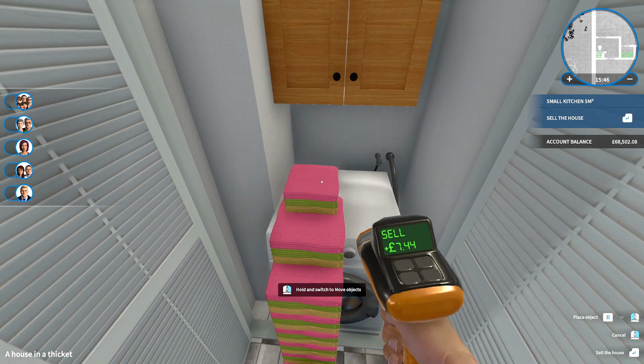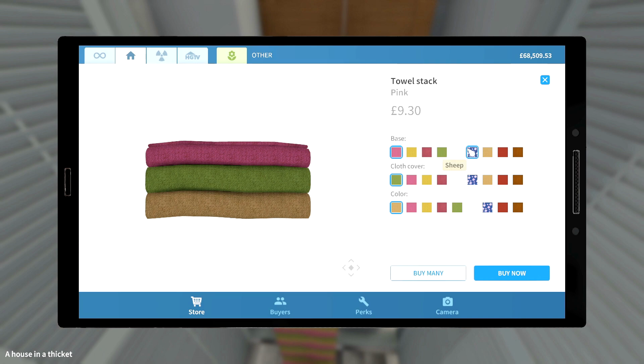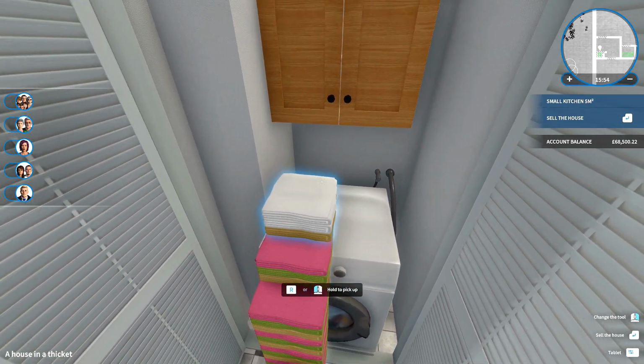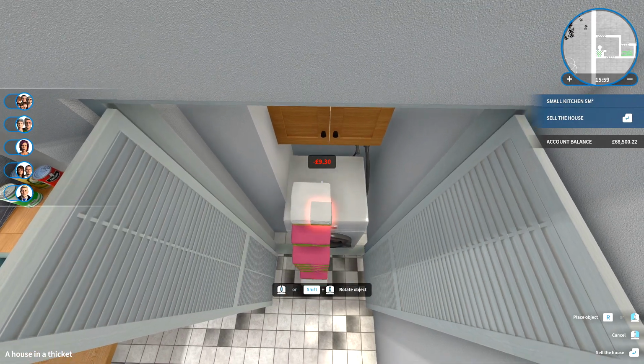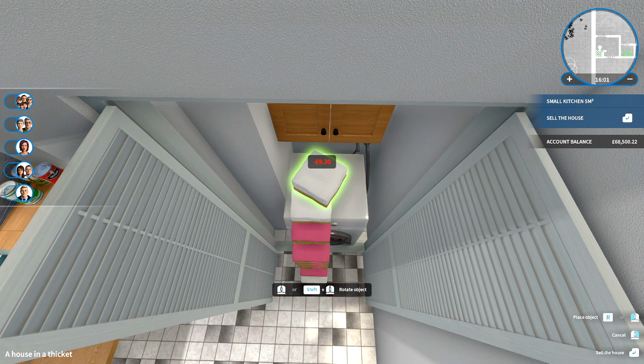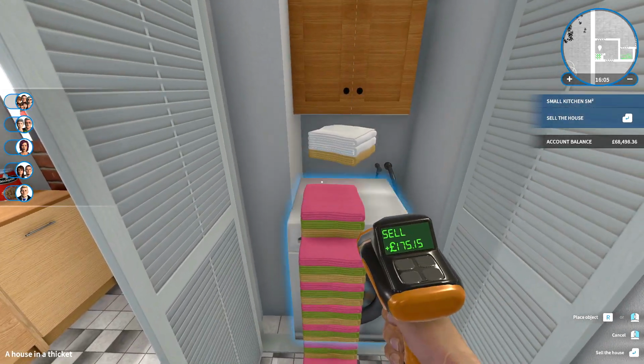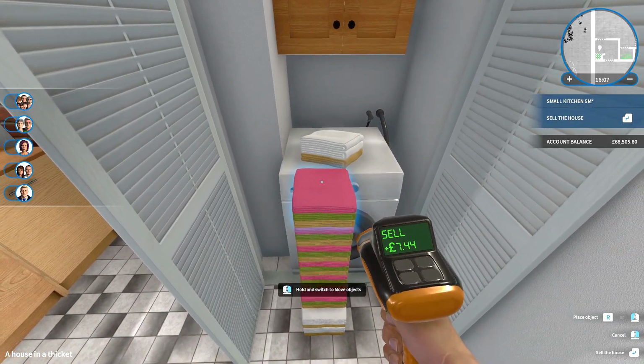Let's ditch that one. And we'll go. We went brown, didn't we? Brown mini. See if this will work. Get on up there. One more we want. One more. Give that a bit of a turn. And then let's see. Maybe it'll work, maybe it won't. Oh, looks like it will. Cool.